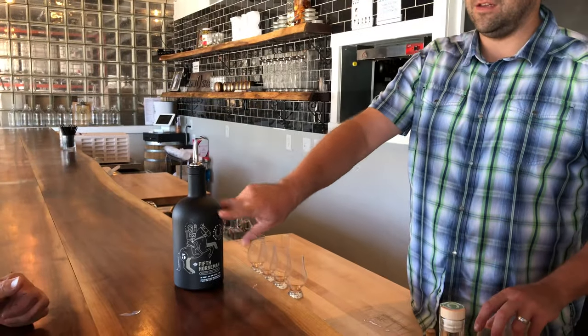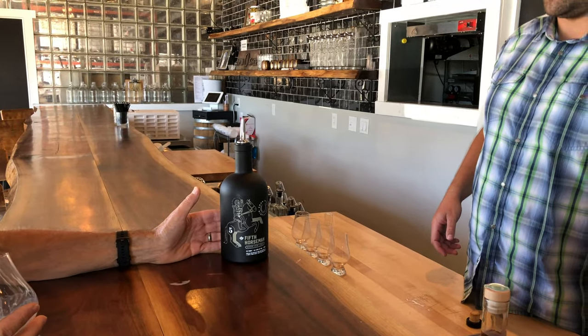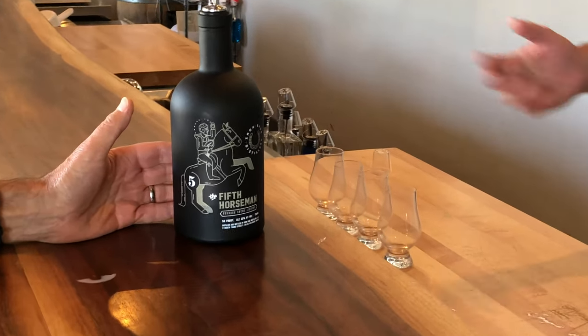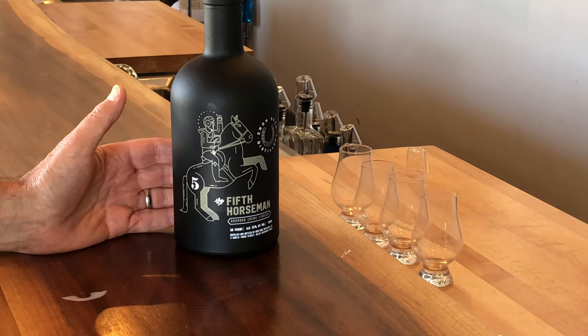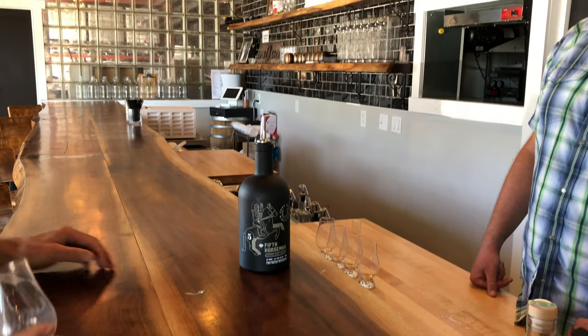Our graphic design guys, they actually were here yesterday. They're out of Grand Rapids, and they told me they just won an award for Michigan advertisers or something like that. Where'd you find your graphic people? Just online. Just online? Yeah, searching for them. But for this bottle, they won a big award, so that's pretty cool for their design work.